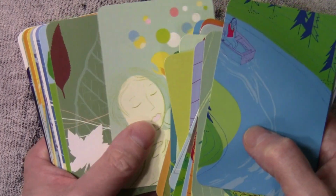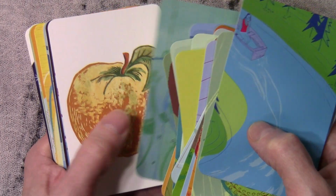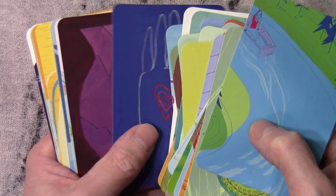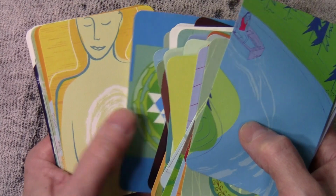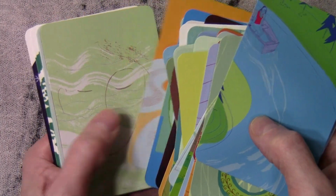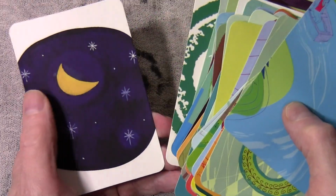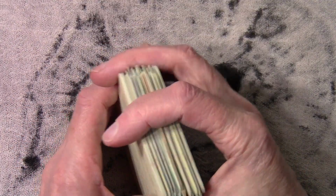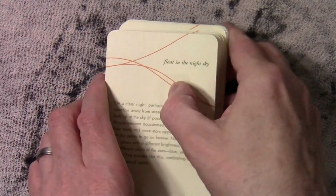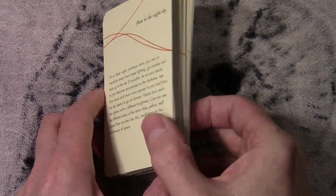Yeah. So you can see on one side we have all the artwork. There you go. And then on the other side, we have the actual meditation. Like this.